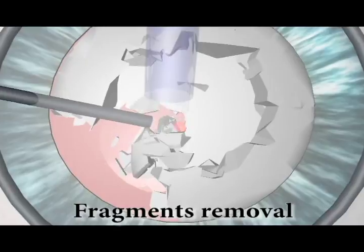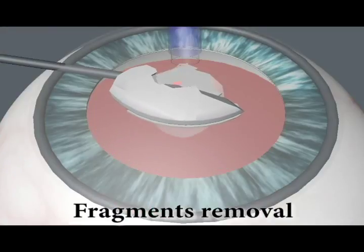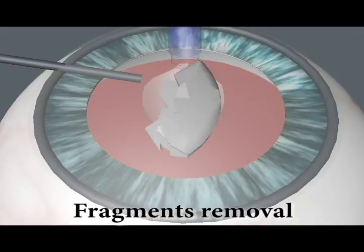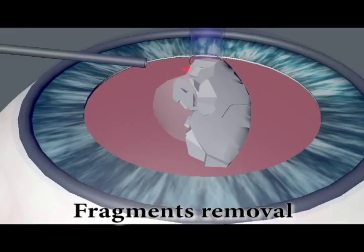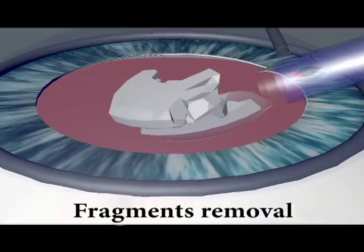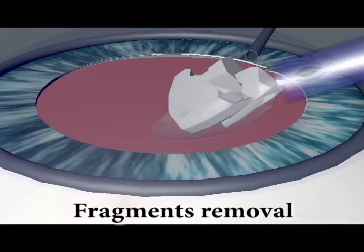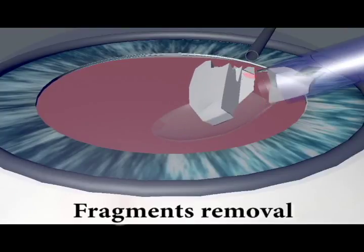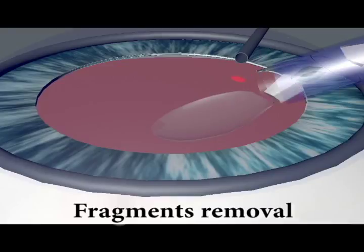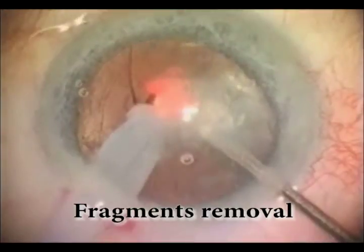Putting the shield under the lens fragments was not technically difficult. When the shield's wedge-shaped segment was lifted slightly by the laser tip, it moved smoothly in the capsule and spontaneously went under the lens fragment. This shield is so thin and elastic that it can't damage the posterior lens capsule. This shield allows surgeons to do intracapsular fragmentation, which reduces the risk of posterior capsule rupture.